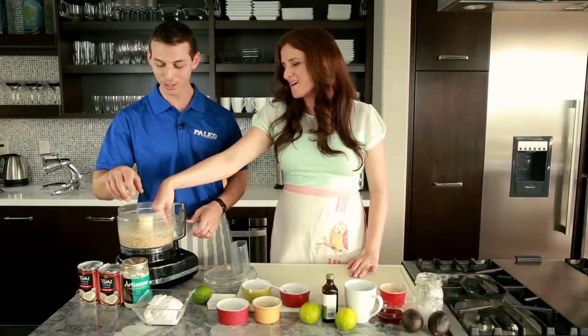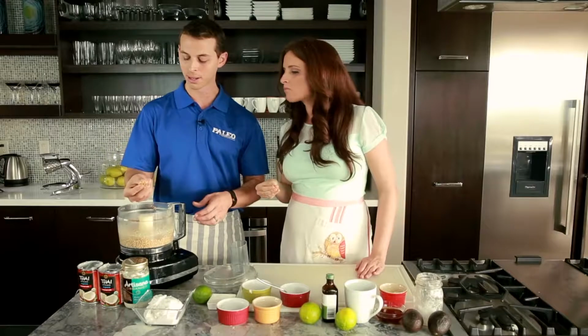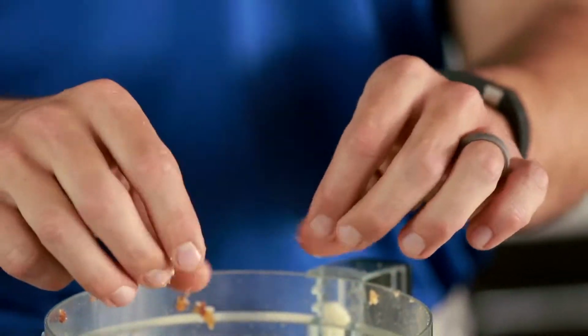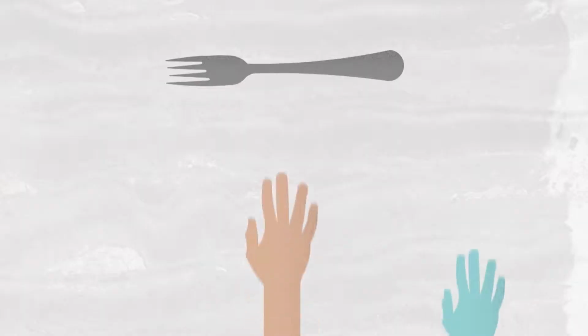Pretty good, right? A moment of silence. Like you even needed to ask. I didn't need to ask. So you notice I'm kind of playing with it a little bit. I'm not doing that just because it has a fun texture, which it does. But you know you got a good crumb going when it kind of sticks together if you press it. So you just want that nice hold togetherness. The scientific phrase for things that hold together. Yes. This is a perfect hold togetherness.